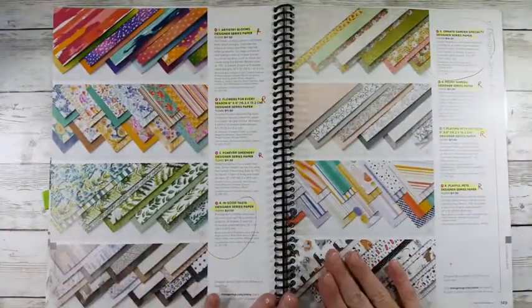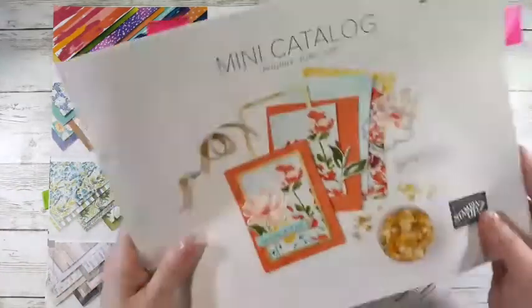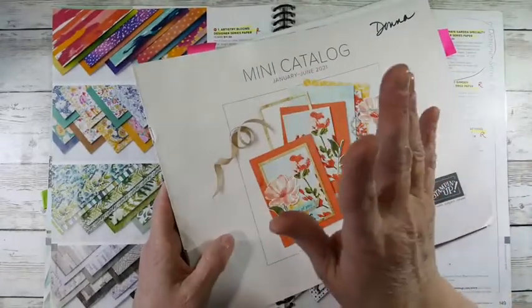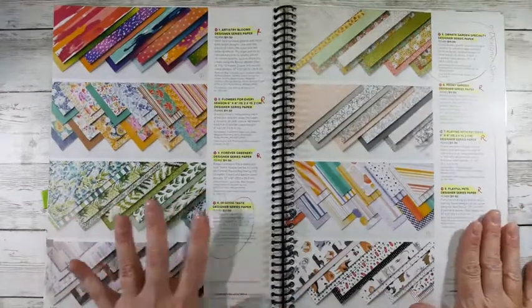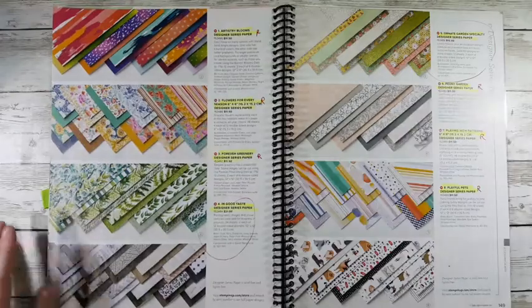All right. So most of the Designer Series paper that is out right now, not the stuff that's in this mini catalog, which goes through June. So in the beginning of May, I'll be back to you with the retiring list, because stuff in this catalog will retire. But right now, I'm talking about the stuff in the annual catalog. That's what we're dealing with.